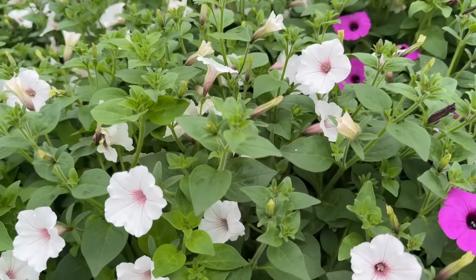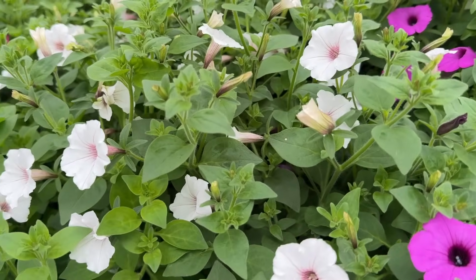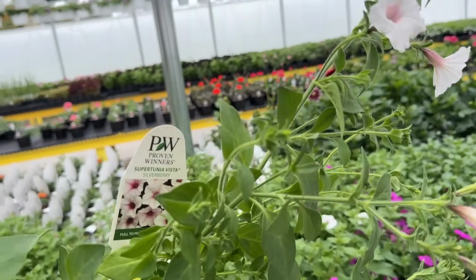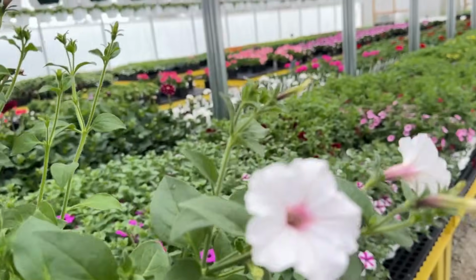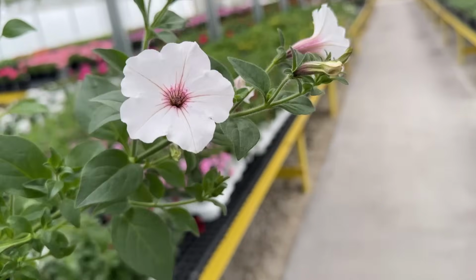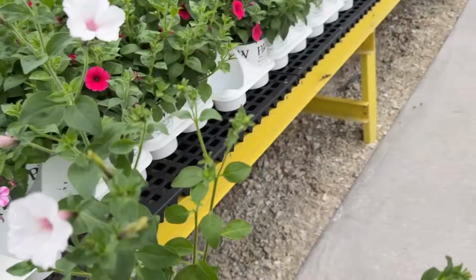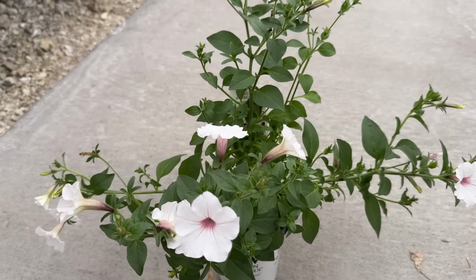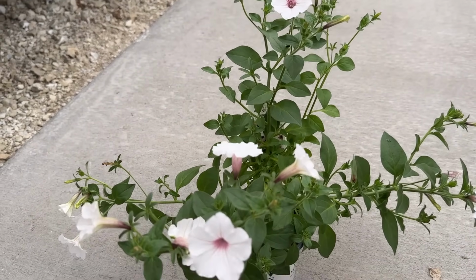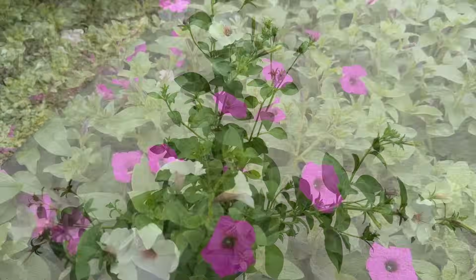Here's the silver berry, I think. It's a silver berry Super Tunia, and it's a Vista. So look, is there a place? Let me see if I can find a spot to show you how big this is already. So look how huge that already is. That could be in a pot by itself. That's already so big.